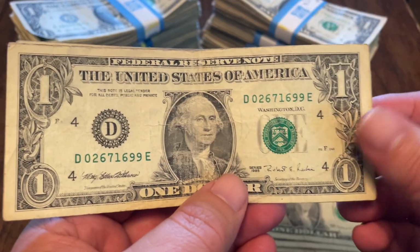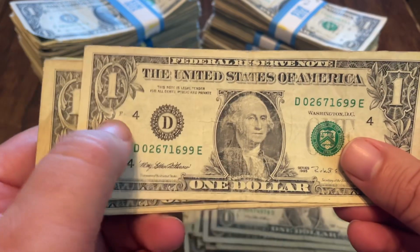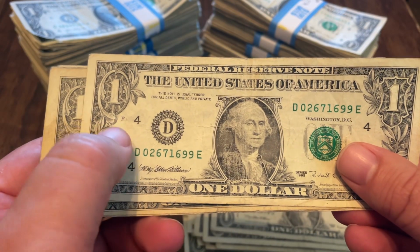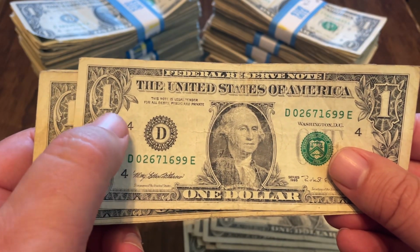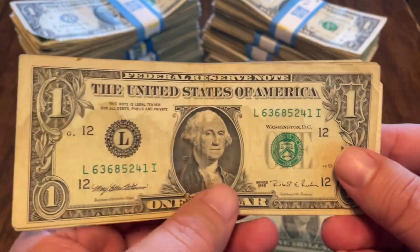1999, rough shape on that one. 1995, checking to see if it's a web note. It is not. You can see that it's got a mark right here. Web notes don't have a location indicator, so there wouldn't be anything over there. I've got enough videos on web notes.